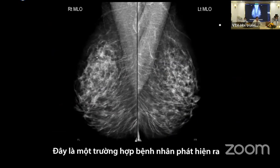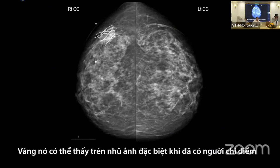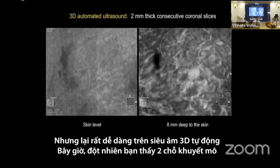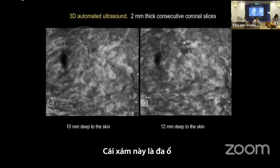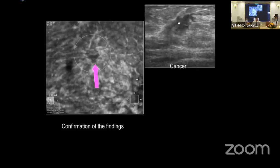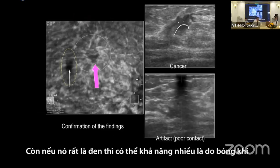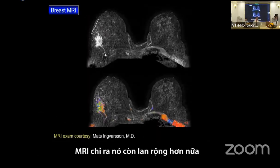Here is one, fortunately, the patient pointed out the thickening here. Yes, it's visible on the mammogram, especially if somebody points out. But it's much easier on 3D automated ultrasound. Now, suddenly you see 2 defects. One of them is gray, the other one is very black. This one, the gray, is multifocal. Put the cursor there, obviously a carcinoma. Let me tell you, if it's very black, then it's very much possibly an air bubble. So this is artifact. But the MR shows that it's much more extensive disease.